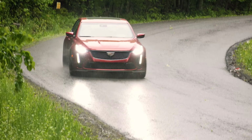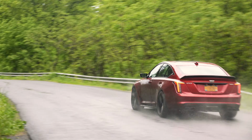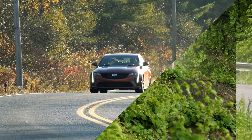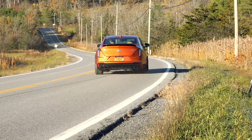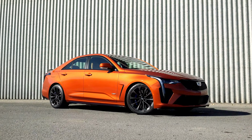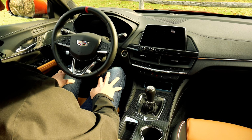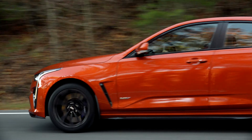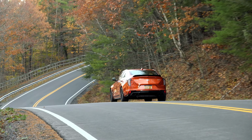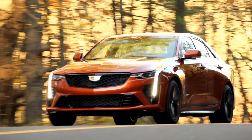Earlier this year, I spent a week with the tuxedoed sledgehammer, the Corvette-powered CT5-V. Though I knew this one couldn't match that car's insane speed, when this blaze orange CT4-V arrived, I was expecting an even more rambunctious take on the performance sedan. After all, it's priced from $30,000 less, likely attracting a more juvenile customer less concerned with comfort. I couldn't have been more wrong.